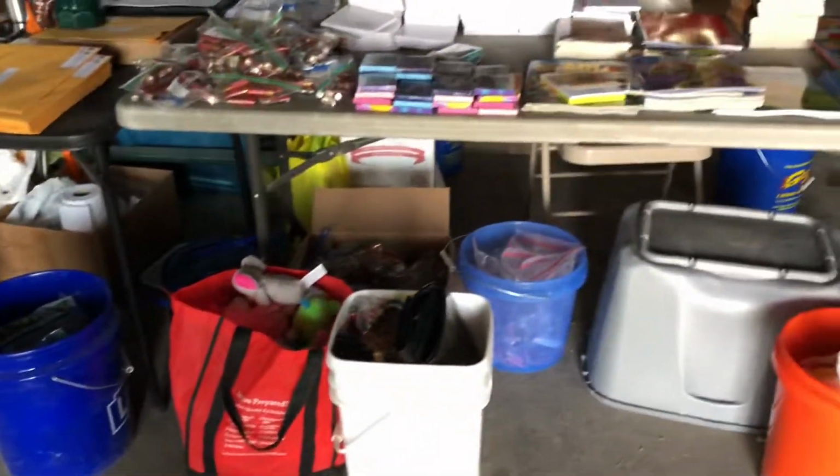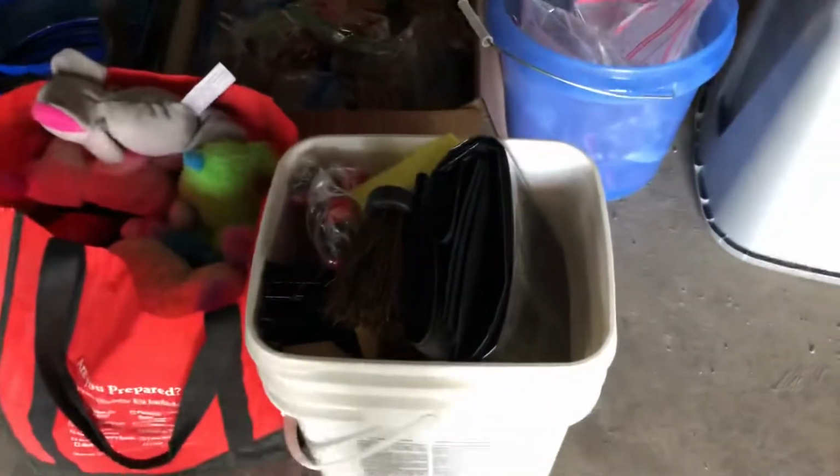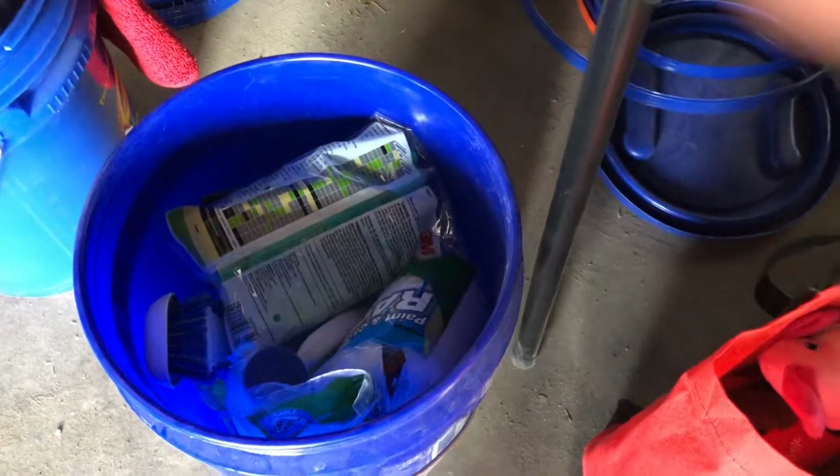We also have some buckets of supplies that are around the facility, and this is to kind of show you what's inside of each of those buckets. So as you come in, maybe get familiar with the buckets, get familiar with what's inside of each one. The Red Cross bucket has a mop, a squeegee, a broom, so it's pretty cool that it's got all that. The God's Pit Crew buckets, we're trying to give those to everybody.